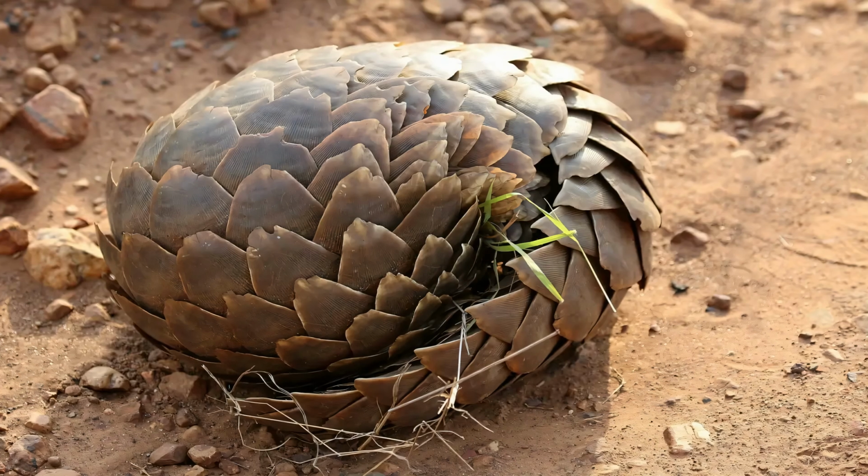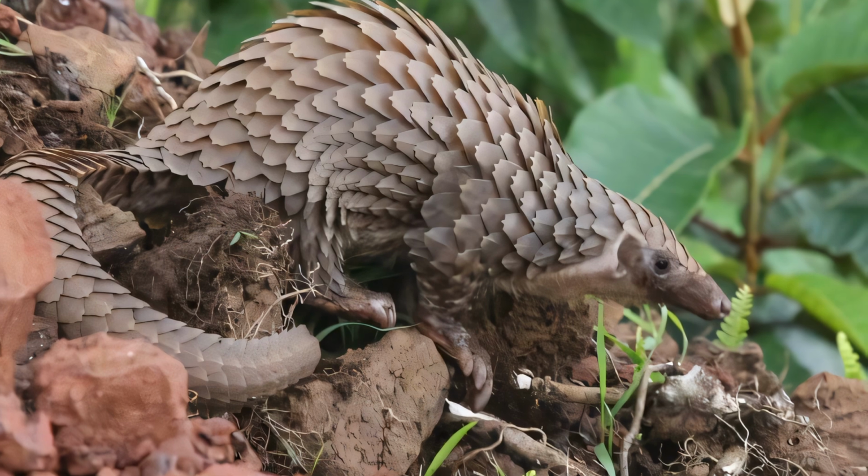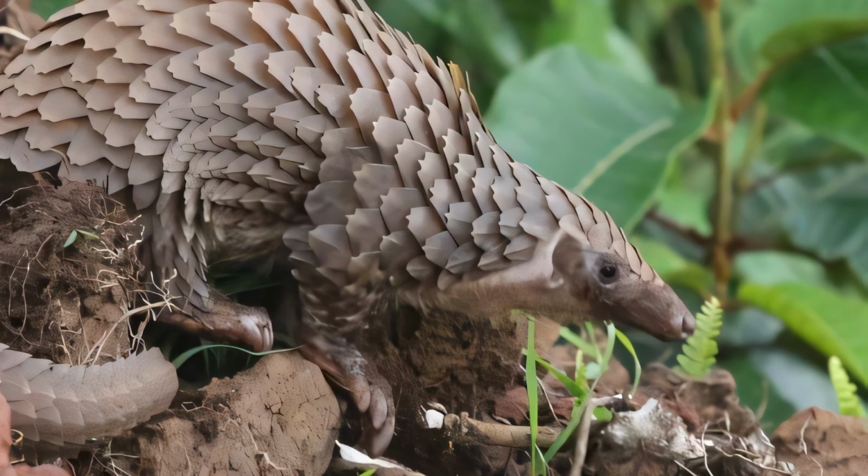When threatened, ground pangolins can roll themselves into an almost impenetrable ball, wrapping their strong tail around their body, leaving only their sharp scales exposed to any predator.